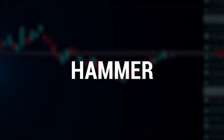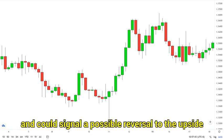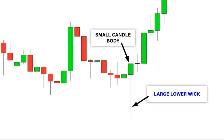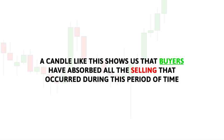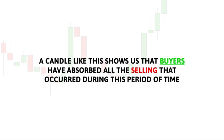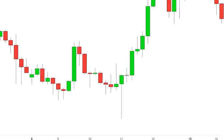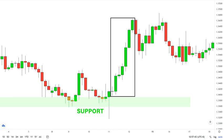Next we have the hammer. This is a candlestick that will often form at the end of a downtrend and could signal a possible reversal to the upside. The hammer consists of a large lower wick and a small candle body that closes near the high of its range. A candle like this shows us that buyers have absorbed all of the selling that occurred during this period of time, and they were able to move price back up to the top of the candle's range. When we see a pattern like this occurring at a level of support, it can often result in a fast reversal to the upside.